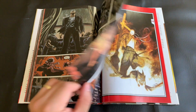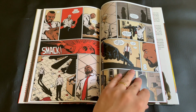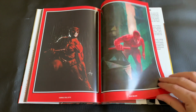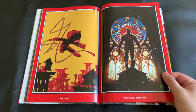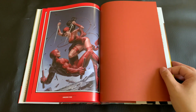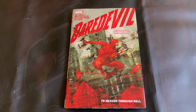Another thing too, this run did a great job of kind of catching you up. It kind of gives you the idea of where Matt just was and what you need to know going forward. And then honestly, Zdarsky really plays with the status quo of Daredevil, but you don't need a ton of background knowledge to engage and jump into the series. And since it is still ongoing, what a great time to jump into this character. This run's getting a lot of accolades and buzz, and there's a reason for it. And honestly, it's a great place to start with the character.